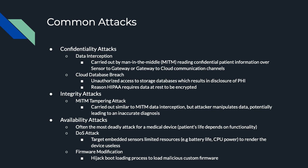But the next kind would be an integrity attack, and these usually are a little more consequential than the confidentiality attacks because they could lead to an inaccurate diagnosis, which would likely result in some kind of harm to the patient if they're being treated the wrong way.